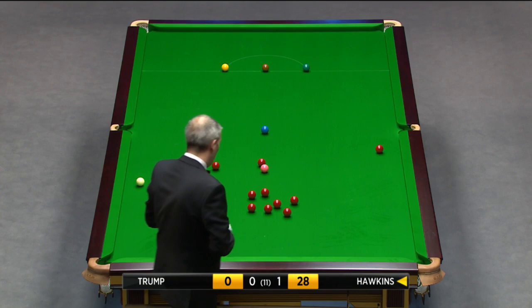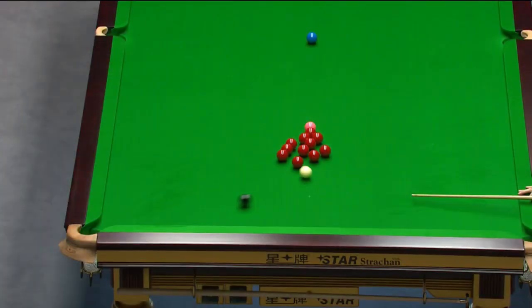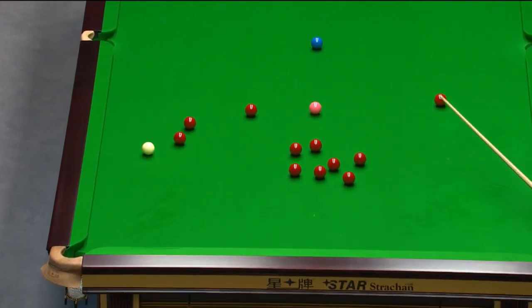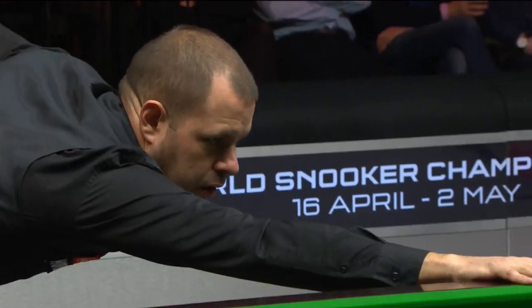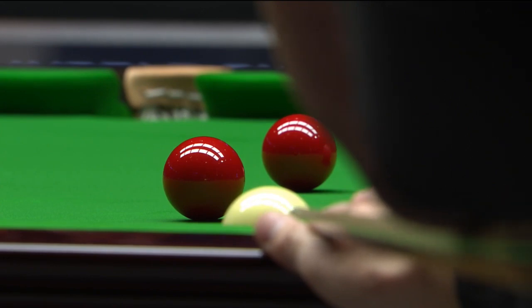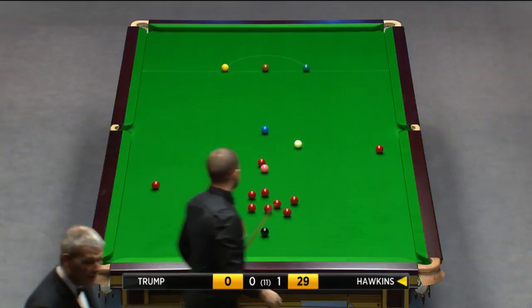Terrific shot there. Right in the centre, and you punch the shot. He played that perfectly. Yeah, type of shot that if you play that with screw instead, you can hit the pack and bring the cue ball back towards the top cushion. So you stun it out with a little bit of side, bring the cue ball up the table. And you couldn't have played that much better.